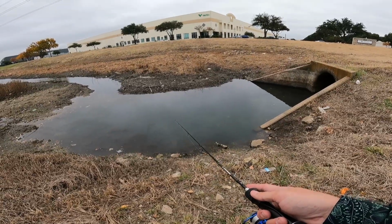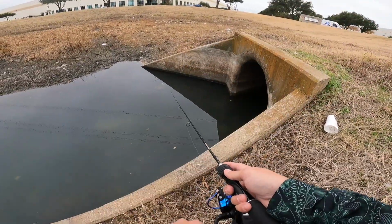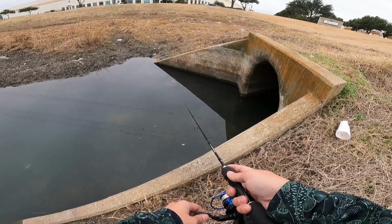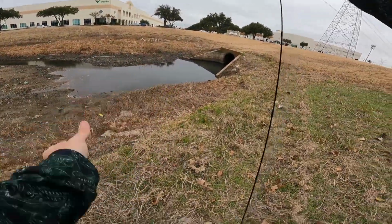So that's wild, guys. I haven't had one bump yet. Maybe they're not in this pocket. There's a good chance that they could have gotten moved down to that little spot over there since we've had some cold weather. Give it a few more casts and see what we can get going. All right, let's see if we get something on the new rig.